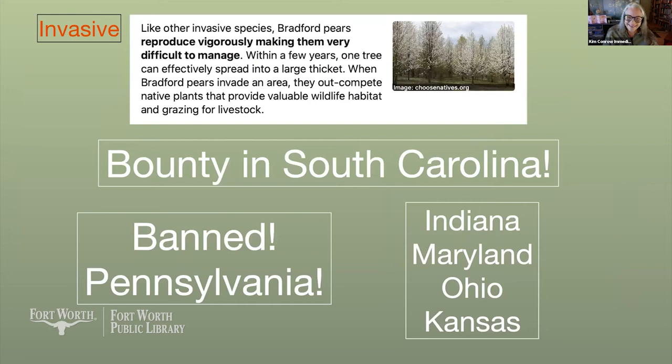And a lot of other states have really put their foot down about the Bradford pear. There was a bounty for a while on them in South Carolina. You had to sign up for it early. They're banned in Pennsylvania. And it doesn't take a very long search on Google to see that in Indiana, Maryland, Ohio, Kansas, lots of other states, they'll say Bradford pear is a bad thing. I couldn't find one about Texas. If you can, let me know.